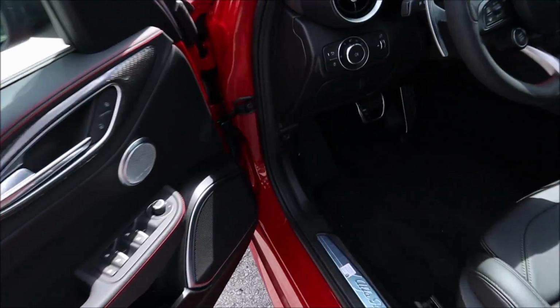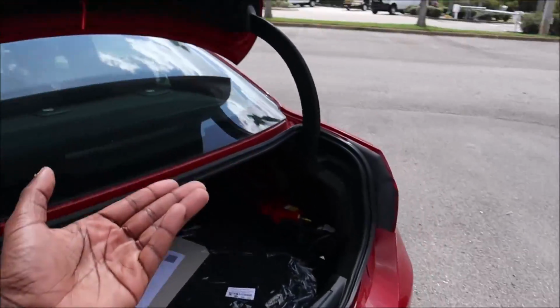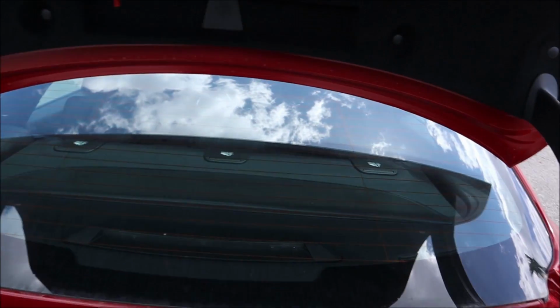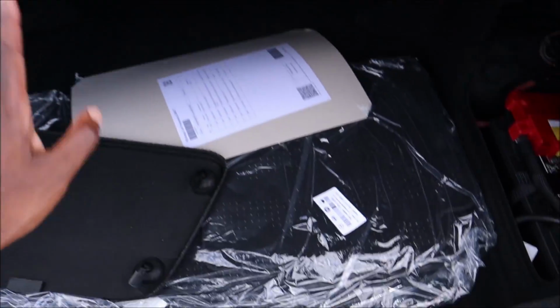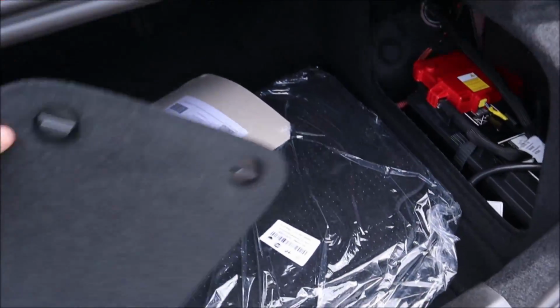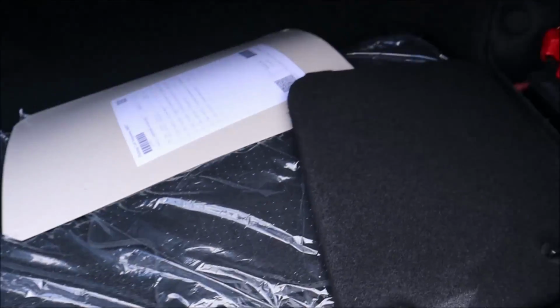Now, because this is in ship mode, I still have to do the trunk the old-fashioned way from the button inside. I couldn't even lift it from out here. And you see we have the string to help you pull everything down and keep it all intact. But again, this is in ship mode. As you can see, the battery is exposed, everything like that. So this normally goes here, all right? You guys are getting exclusive access before this is even ready.